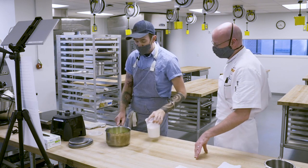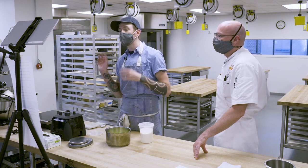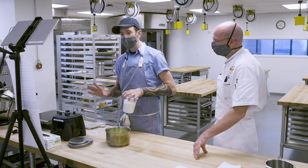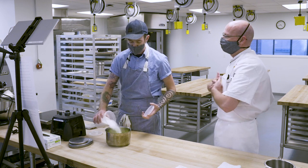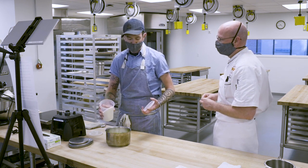So what we're doing here now is we're going to add some sugar to it. I believe in the recipes you guys have, there's a very specific amount of sugar. It's really just kind of like sugar to cover. I just wanted you to have a recipe that would actually work and have been tested. So it's just like when you're making a very light compote.